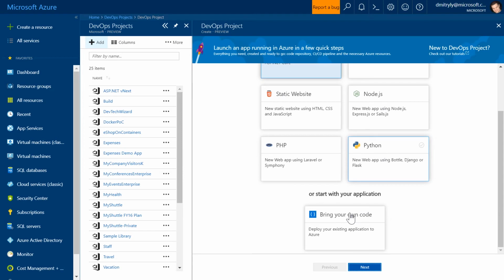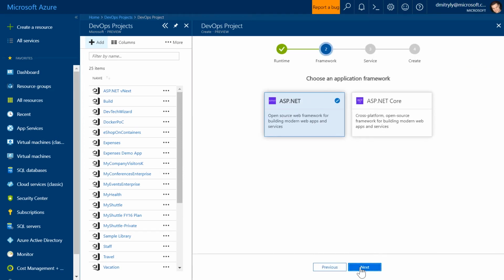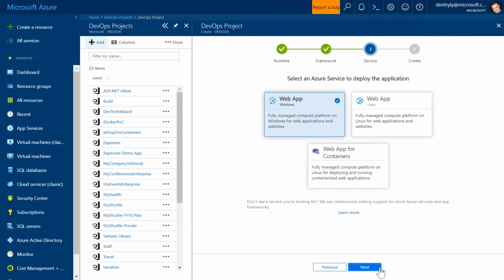But I'm a .NET developer, so I'm going to start with .NET here. And even for .NET, it's smart enough to know that, hey, .NET means different things to different people. So do you want the regular .NET, the full framework, or do you want to use the core? So let's say I select the core one, and it's a really nice wizard experience that then will ask you, all right, so you're building this full CI/CD pipeline, you got to deploy it to something. And that something, in this case, gives you the option between web apps on Windows or Linux, or a container-based one. So in my case, I'm going to choose the Windows version.